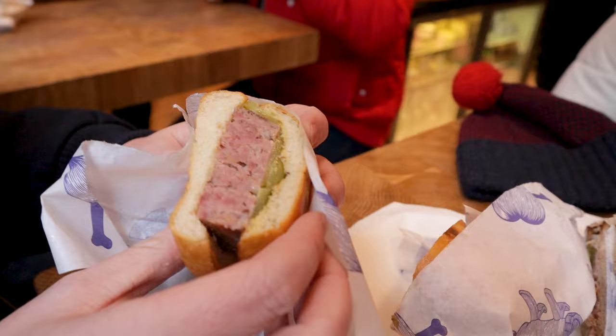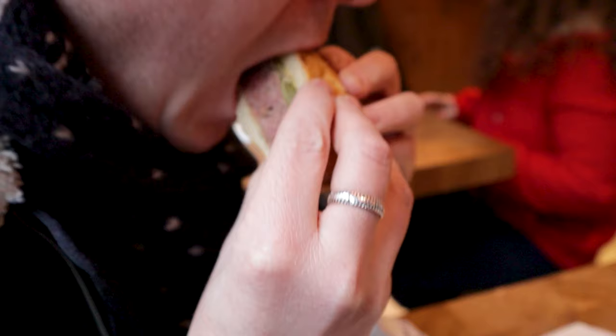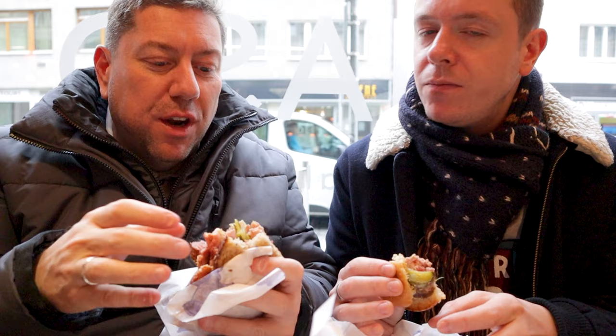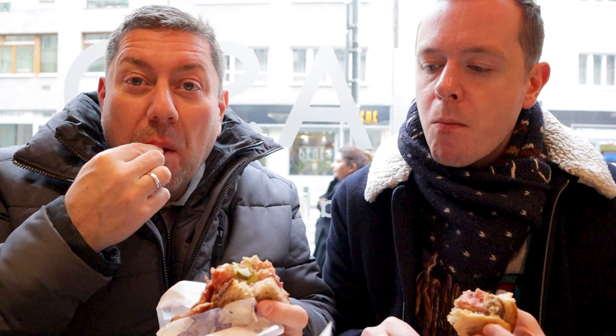Kind of like solid meat, not like a proper meat. Yeah, and gherkin-y. This is the ham. Prague ham. Very good. No, the pickles. It's a bit like bacon, really. There's some pickles in there. Quite messy. It's like a sourdough bread. It's pretty good. Very nice.